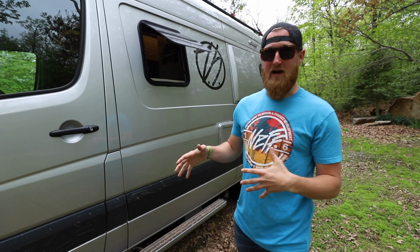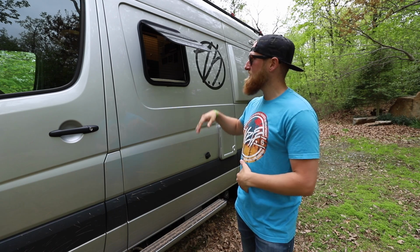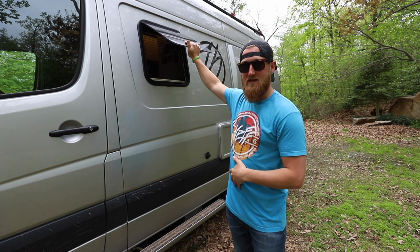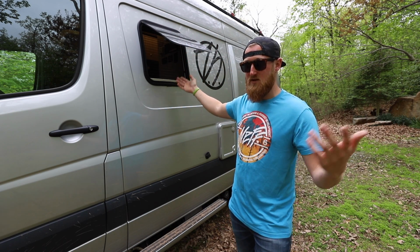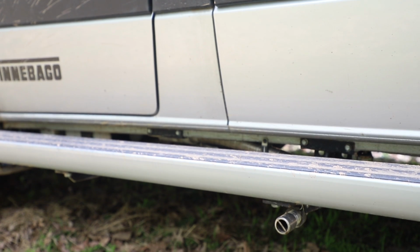Now, coming around to the driver's side of the van, as you can see, I have the windows popped open. That is a nice touch. Even if it's raining out here, I can keep these things open and the inside doesn't get too wet. Down here, just out of frame of the camera, is a little exhaust for the diesel heater.